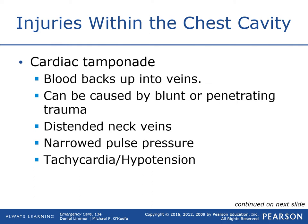This can be caused by either blunt or penetrating trauma. So either one of these can cause a cardiac tamponade and is a very life-threatening emergency.